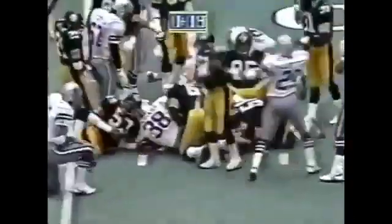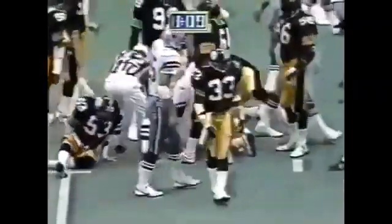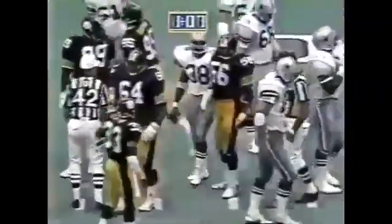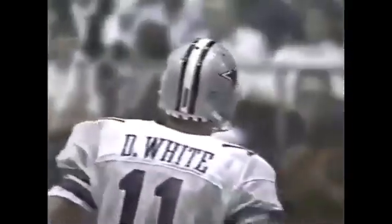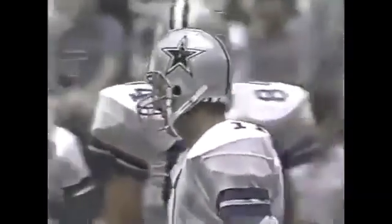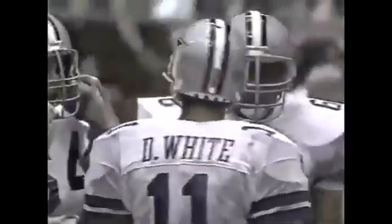Here's John Williams. And the clock will be just allowed to continue on its inexorable march. 1:07 and counting. The Steelers cannot call a timeout. They're out of timeouts. White just has to control the football. Second down. Just watching the countdown, 58, 57.